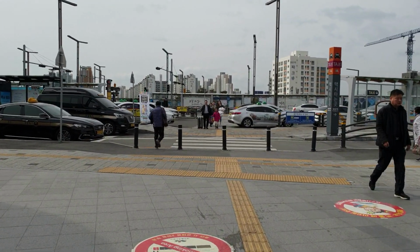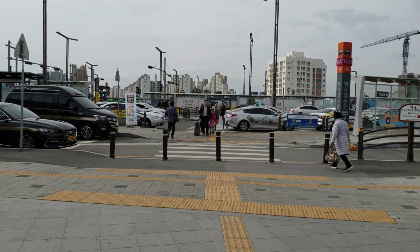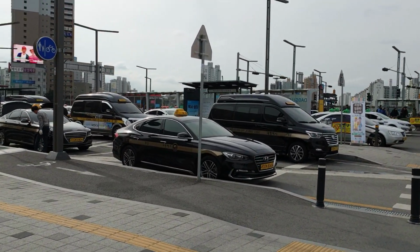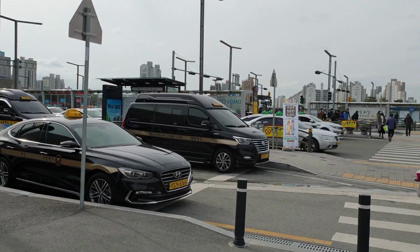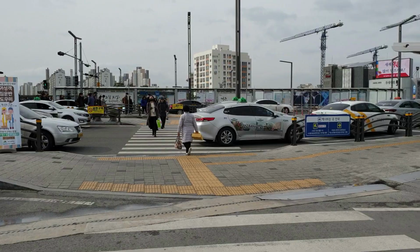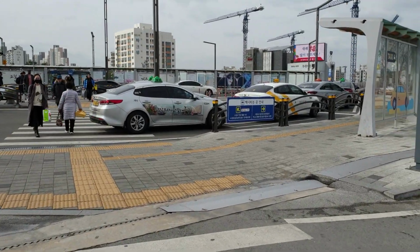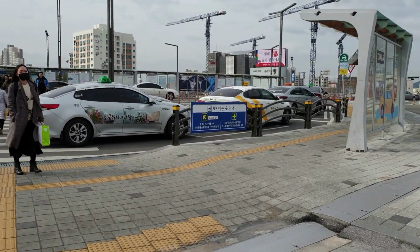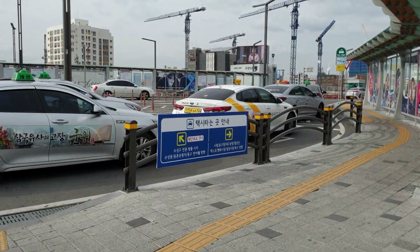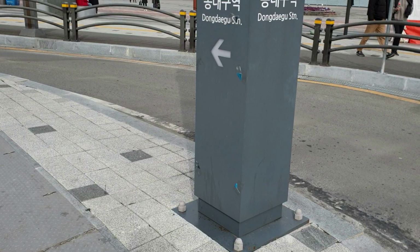Now, an insider tip from Insider Korea would be to always get into the first taxi in line of the area where all the taxis are, because they've all gotten there in order. So if you get into a taxi in the middle because you like the car or like the color, the drivers will usually get into an argument and you don't want to create a scene there. So make sure you always get into the first taxi in line in the area where all the taxis are waiting.